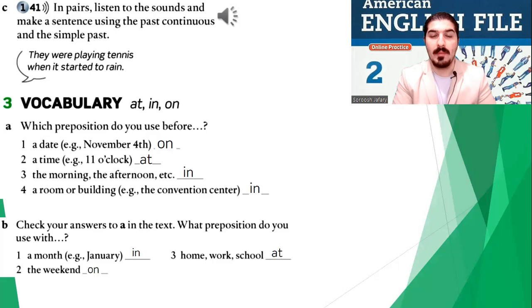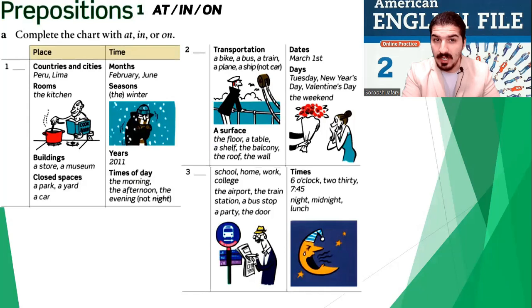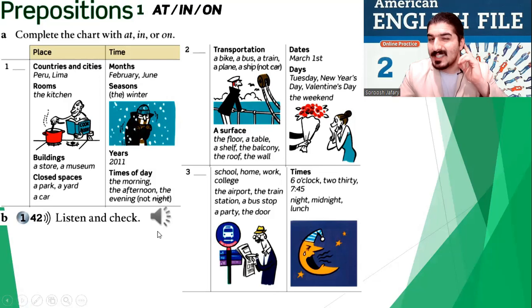Very good. Nice start, but this is the real deal. At, in, on. Complete the chart with at, in, or on. One, two, three. Easy. Do it. Okay. Now I need you to listen and check.